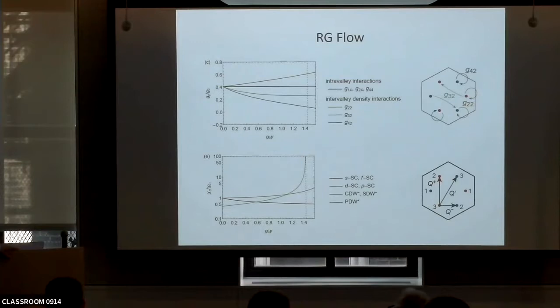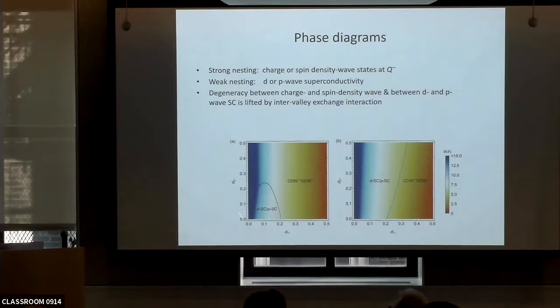And another type of susceptibility that grows is the superconducting susceptibility. But now this has opposite signs at the two hotspots, 2 and 3. So it's superconducting instability in the D wave or P wave channel. Okay. So this is a very general phase diagram of the RG flow equation in our model. And what leads to is a phase diagram shown here.